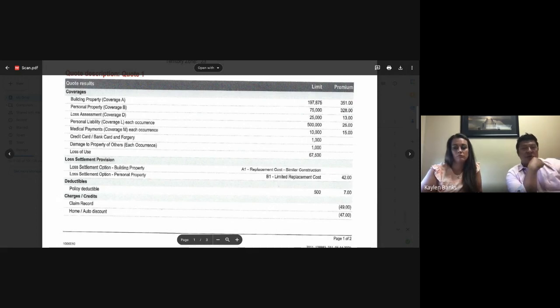Loss assessment, this is a huge deal here. This is whenever the association comes to you and says, hey, the deductible is $25,000, and we're going to want to collect that $25,000 deductible back from the people who are involved. It's $13 a year, $1 a month, to increase it to $25,000. If you're dealing with somebody that doesn't know the market area, they're going to have $1,000 there. It's $13. Once again, the premium is a solution, not the problem.